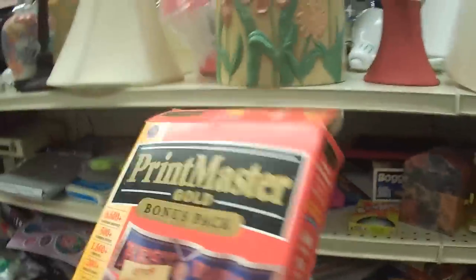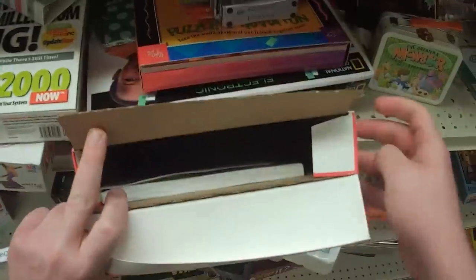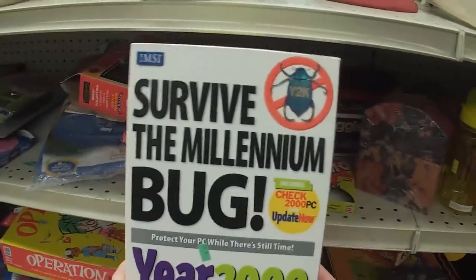I have actually been looking for Printmaster Gold, a very specific version, for a long time now, so I always check these out. And unfortunately, this is not that version. The one I'm looking for is, well, I'll know it when I see it, but it's the one I had as a kid. One of these days, it'll be mine. Until then, hey, why not get this?